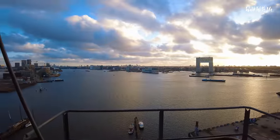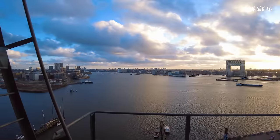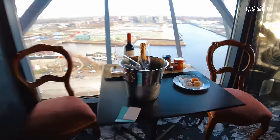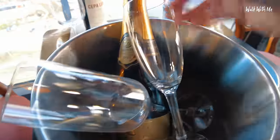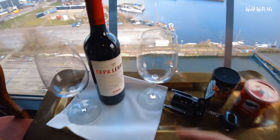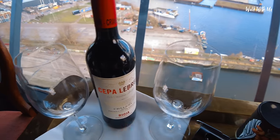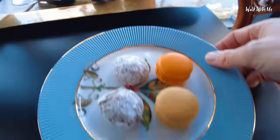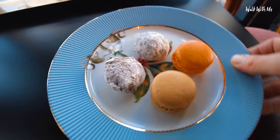Is it plugged in? How do I turn it on? Looking out through my porthole, an amazing view of Amsterdam, which I'll show you in a little bit. More goodies over here. I have some champagne, very nice. And if I don't want champagne, I've also got red wine, some Pringles and some nuts and some, ooh, macaroons.